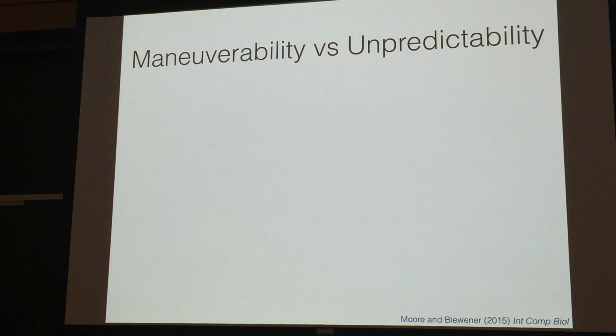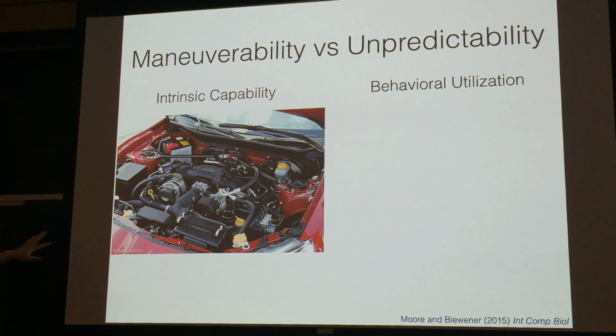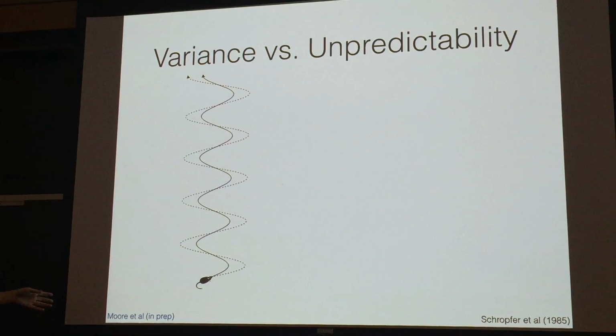And when I say unpredictability, I do not mean maneuverability. These are distinct things. The way to think about this is that maneuverability is a metric of your intrinsic capabilities, and unpredictability is your behavioral utilization of those capabilities. A good way to think of this is that maneuverability is what the manufacturer puts in your car. What is your car capable of doing? Whereas unpredictability is who is driving that car and what decisions does that driver make. I also don't mean variance. Variance is not a way to measure unpredictability. So this is a schematic of a little mouse moving around with a sinusoidal trajectory.